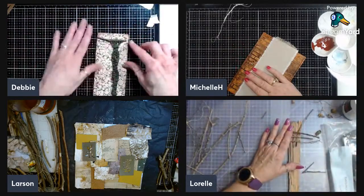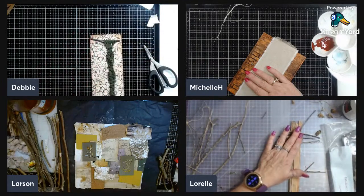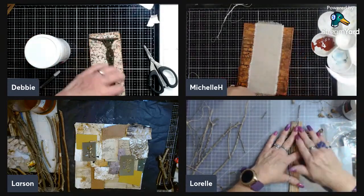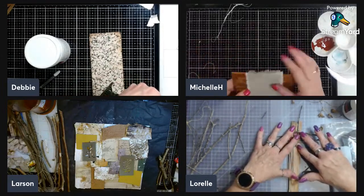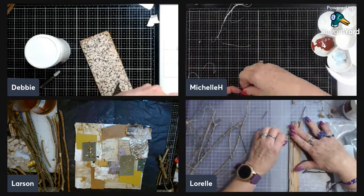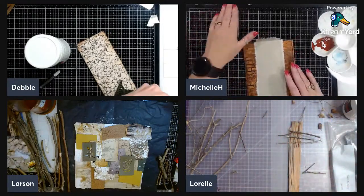Here's how I'm going to have to do this. I gotta have a little think here. It's not doing what I want. I might have to grab them down or something. And this gel medium's not going to hold it down right away either. I need an instant hold. I might have to pull out my glue gun. Where is it?